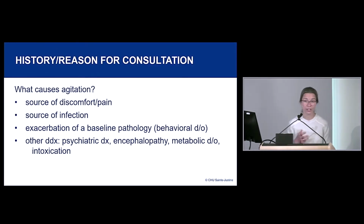So first, on the history, you want to look at what's causing the agitation of the kid coming in to the emergency. As we discussed before, is it a source of discomfort or pain? Could it be a source of infection, like a sore throat or something like that? Most of the time, it's the exacerbation of their baseline pathology, like a behavioral disorder. And you want to make sure it's not something else, which is very rare, like a metabolic disorder, intoxication, encephalopathy, or a psychiatric disorder.